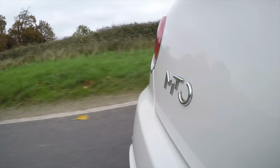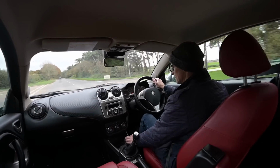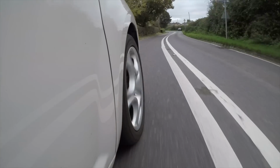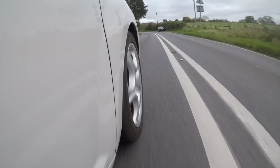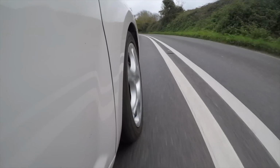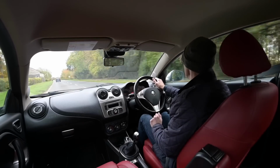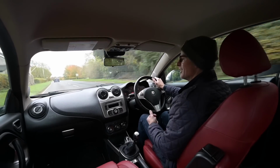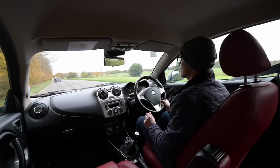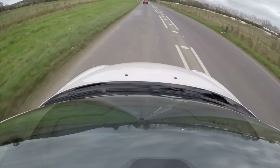Now, interestingly, as you work through the DNA system, the car's ride does noticeably change as well. It's not just the performance, the car seems to tense up a little bit, but even when riding in normal mode, it's fairly stiff, fairly taut, in a way that the Vauxhall and the Fiat just aren't quite the same. This does have that sporting feel about it, because even though this is built on the GM Fiat platform, it is at its heart still an Alfa Romeo.